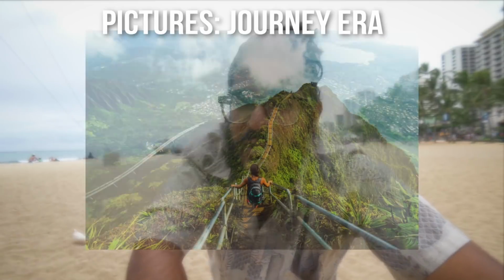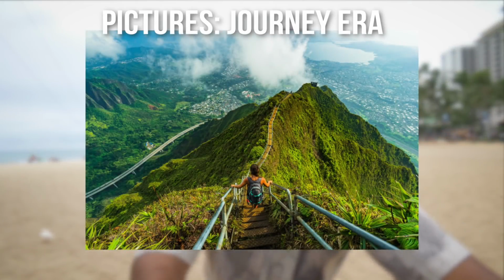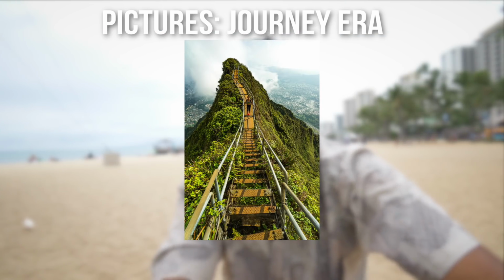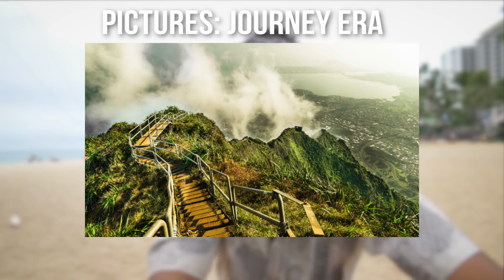And lastly, Stairway to Heaven. This thing has a giant controversy over it. You've probably seen it in an Instagram picture before. It's a crazy, giant, dangerous staircase leading you to the top of a mountain on Oahu with insane views of the entirety of the island, pretty much. People say don't climb it if you don't know somebody. People say climb it if you do.